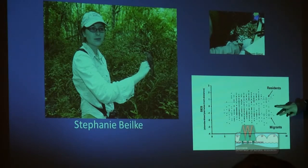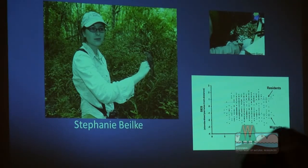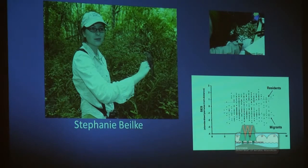We looked at the range of attributes, including size of the bird, the bill attributes, the length of the wing, and a number of different attributes that help us get an idea about how this bird lives, whether it's a foliage gleaner, a seed eater, or whatever.